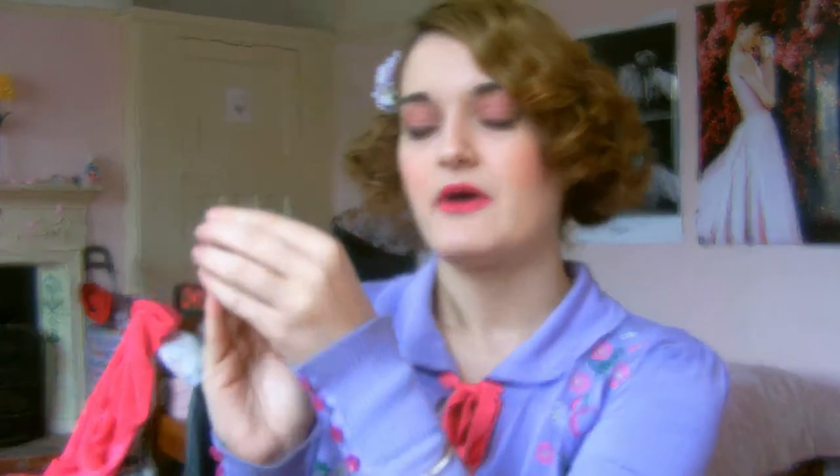You only need to use it once a week, so it's going to last you a really long time. And I've used it for a couple of weeks now, and I really, really love it. You only need about as much as will fit onto the ends of your fingers if you kind of went like that. That's all you need.